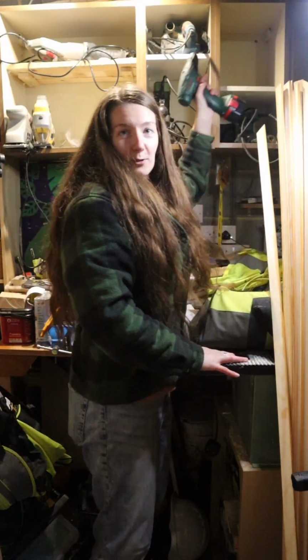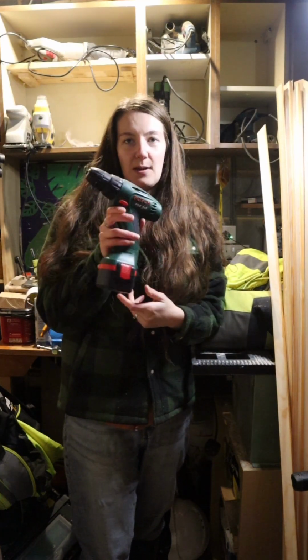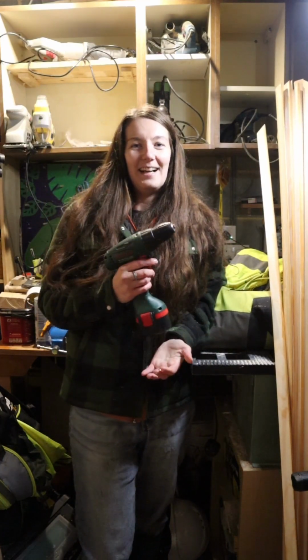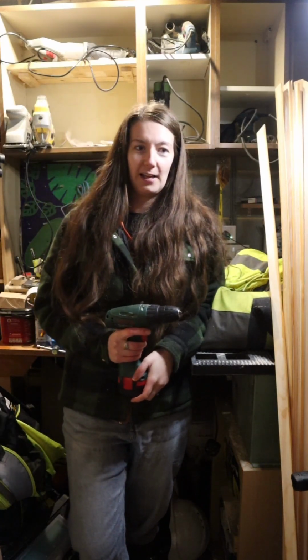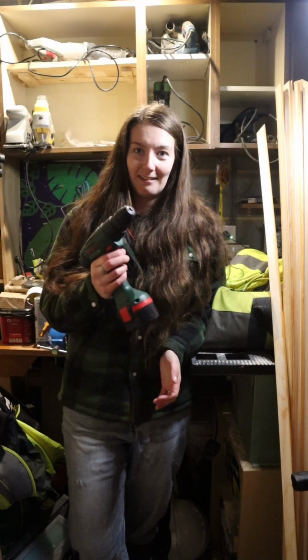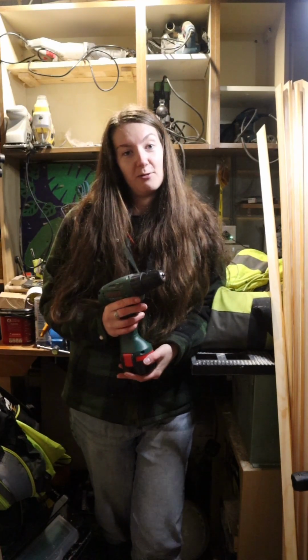Next, where my drills normally live, the only one still there is my little baby Bosch Home & Garden drill. This was my very first drill. In fact, it was my brother's first drill and he didn't use it, so I took it. Oh, it's charged. This is like my spare or my countersink drill.